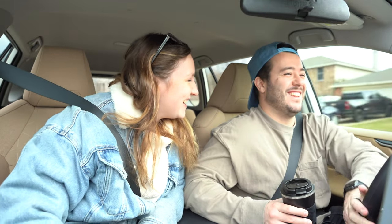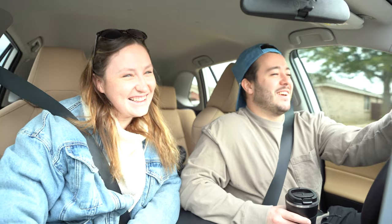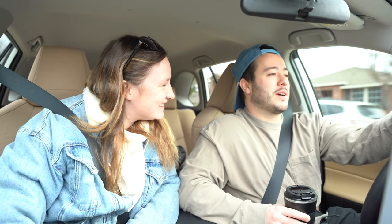All right, we are headed west. Where are we headed? We're headed to Amarillo, then to our cool little boxcar Airbnb, and then to Palo Duro Canyon.